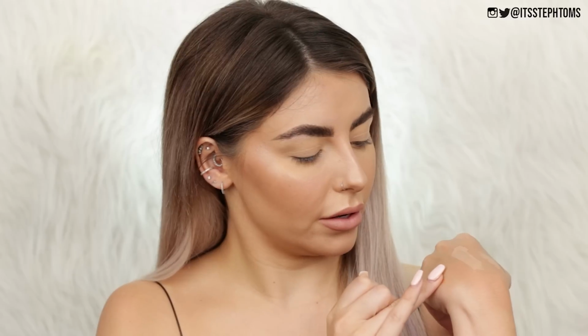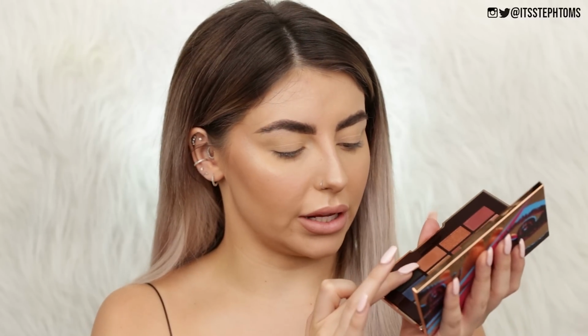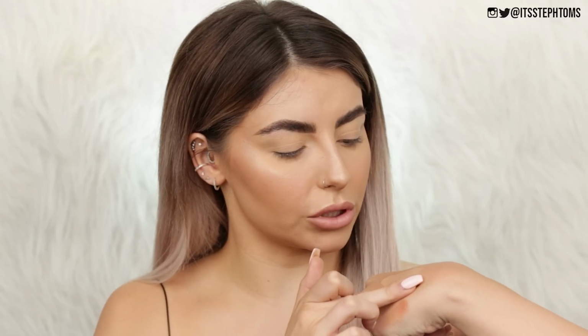So this one here has 3 different shimmers and then 1 matte. I would like something a little bit less red though. Let me swatch this brown shade. They're all quite warm. Should I do something really smoky and goldeny or something? I'm looking at this shade here as well. Is this a black? It's called Smoke. Let's have a swatch of that. Ooh, maybe I'll do something with that.